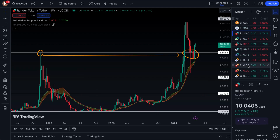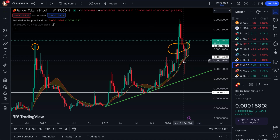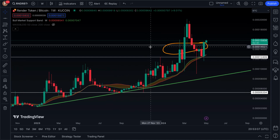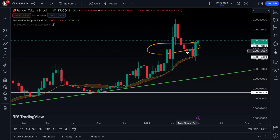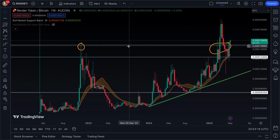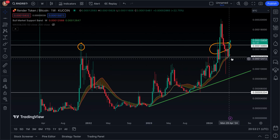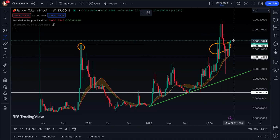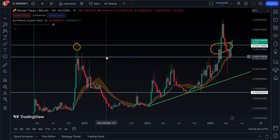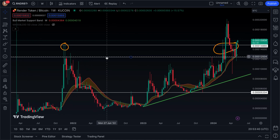Now on its Bitcoin pair, I'm seeing a lot of confluence between the Bitcoin chart as well as the USD chart, which, after I've looked at the USD chart, I think the alt-to-Bitcoin chart is the second most important one to look at. And very similarly to how we saw the Rndr USD bounce off its bull market support band to break above prior cycle all-time highs, we are seeing it do the same thing on its Bitcoin pair. So bounce off the bull market support band over here, break above the prior cycle all-time highs over here. And if we take a look at how far it has to go to get back up to its all-time high on its Bitcoin pair, it's about a 26% move. So lots of similarities between these two charts. And when I see confluence and especially strength on both an altcoin's USD chart and its Bitcoin chart, that is another bullish factor that I definitely take into consideration.